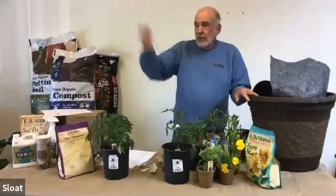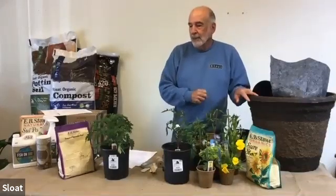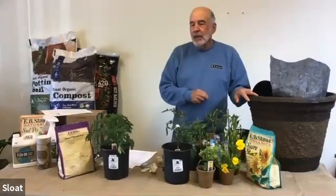Well, this is how the city got their soil for their public garden, and they ended up with soil that wasn't worth much. So it's a tricky one. And you have to experiment, but you can't really go wrong with the potting soil.